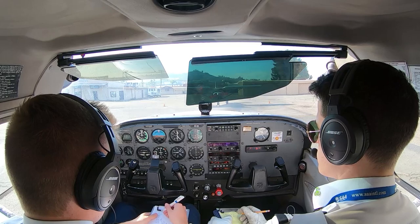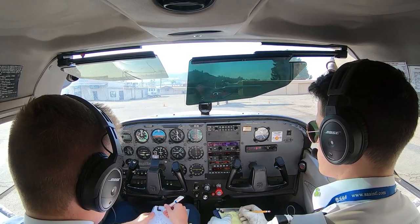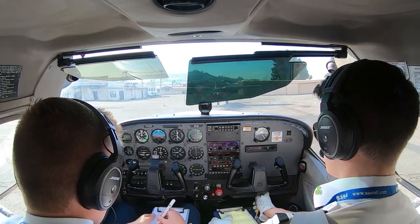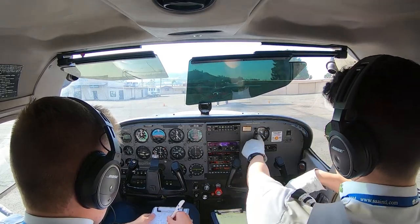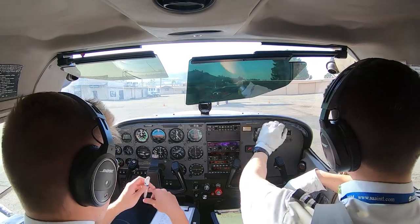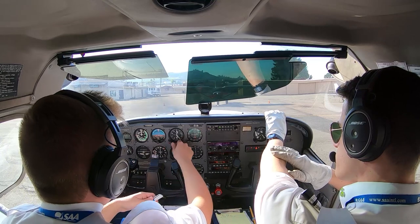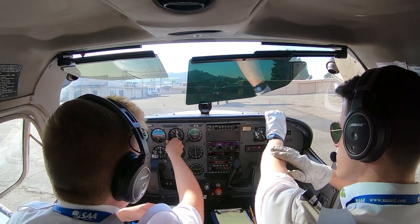Attention all aircraft, information Lima. Time 2147 Zulu, visibility 6, haze. Sky clear. Temperature 22, dew point 11, altimeter 29.89.